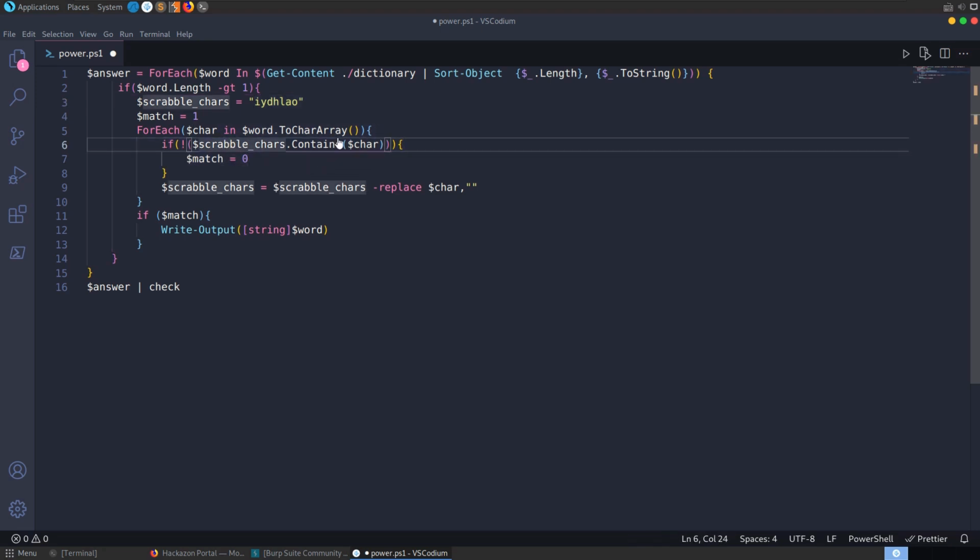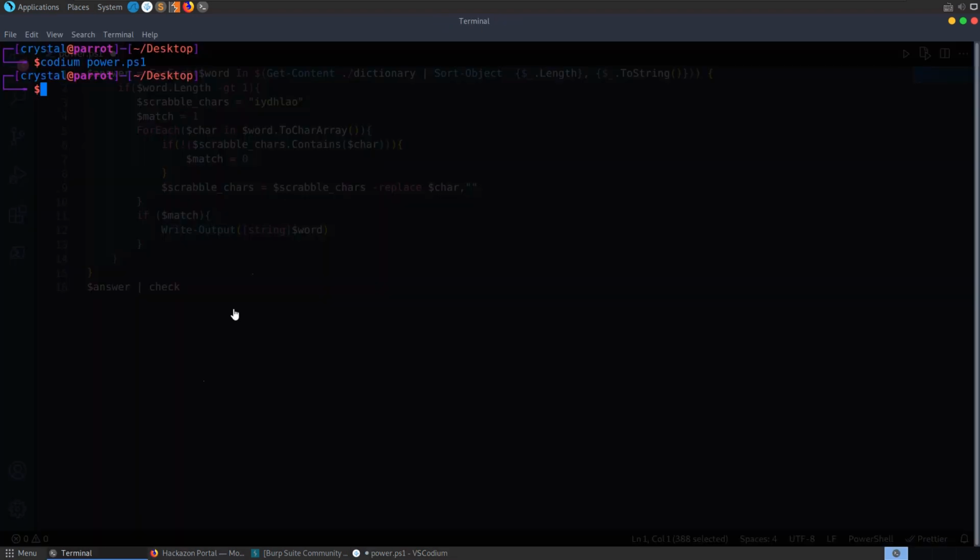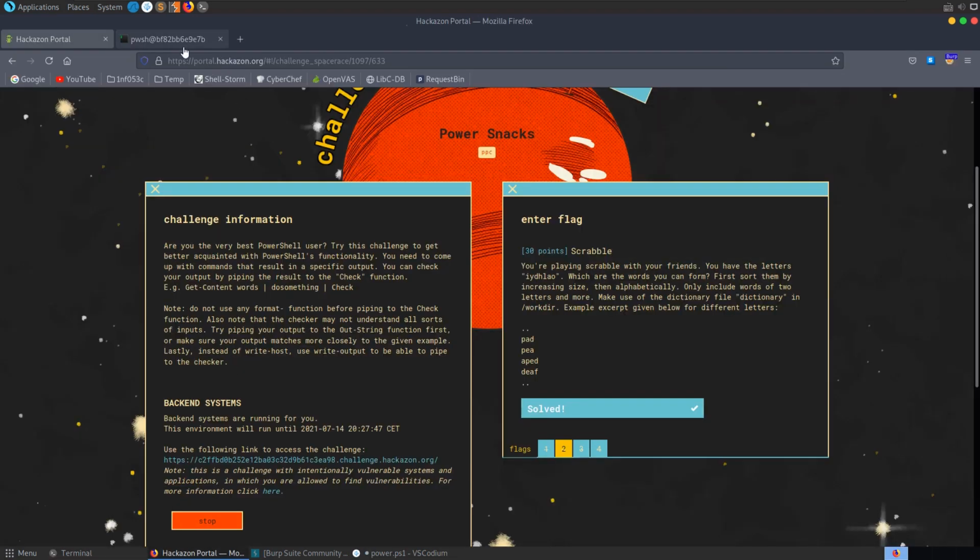So if there are any characters in this dictionary word which aren't in here, then we'll not print out the word basically. So we also need to make sure that if we use a character, that we remove it from the characters that we have left. And we're just using this match variable then to determine whether or not we were able to recreate the word. So we could, let me do this first of all to answer, just so we can have a look at it. I keep going to the wrong terminal.